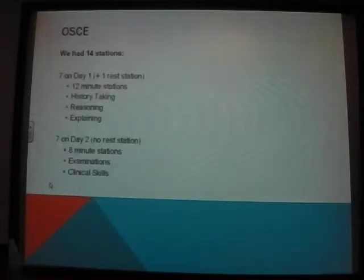So the setup for the day: we had 14 stations. On the first day, you had 12-minute stations with one rest station. They were mostly history-taking, explaining, reasoning. Then we had 7 on day 2, no rest station. There were 8-minute stations, mostly focusing on examinations and clinical skills. That's what it was like the year previous, in that they grouped them together, so it will probably be the same for you guys this year.